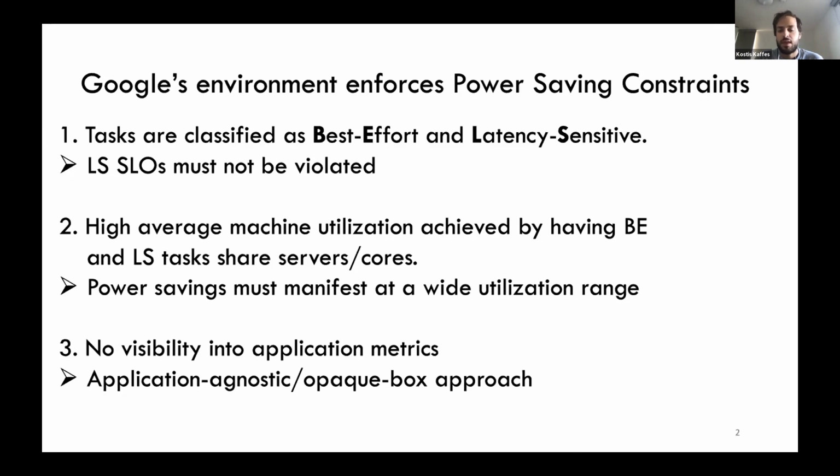And this is achieved by packing the best effort and the LS tasks in the same set of servers or even cores. So in order for any power savings solution to be effective, it must manifest at a wide utilization range. And finally, the cluster scheduler and the operators have no visibility in the application level metrics. And that means whatever power saving solution we build, it must follow an application agnostic or opaque box approach. The only thing that we know about each individual task is whether it's an LS or best effort. So now let's see how Pact works.